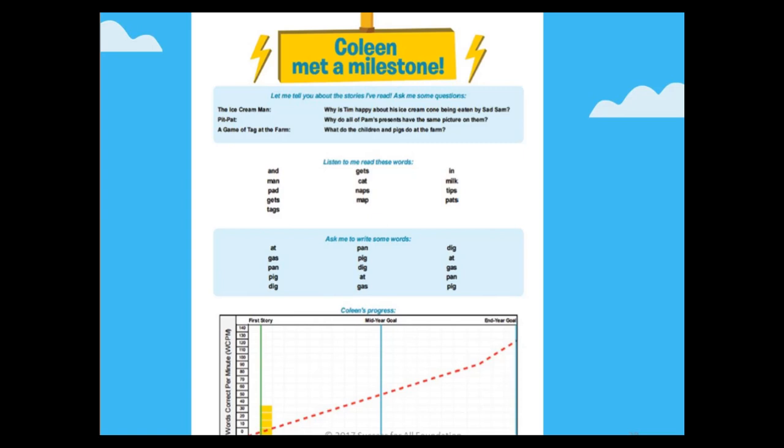And at the very bottom is a progress report over time. The gold bar is where the student is. The red bar is what grade level is over the year, and that blue line in the middle is where they should be by the middle of the year. The left-hand side indicates the level of correct words per minute, and the intersection is of correct words per minute with what story level they're working on. Down in the bottom axis, you'll see the different story levels, and it'll indicate where the student is.